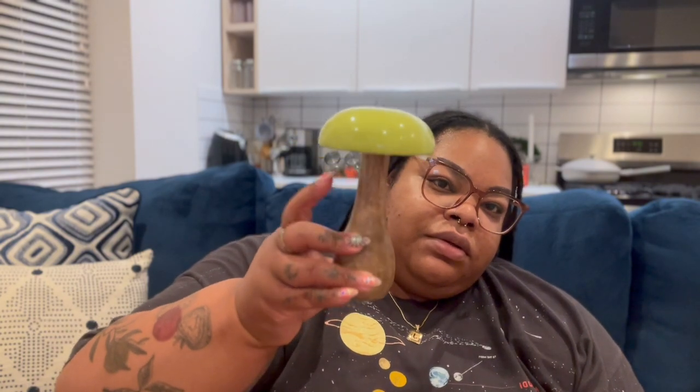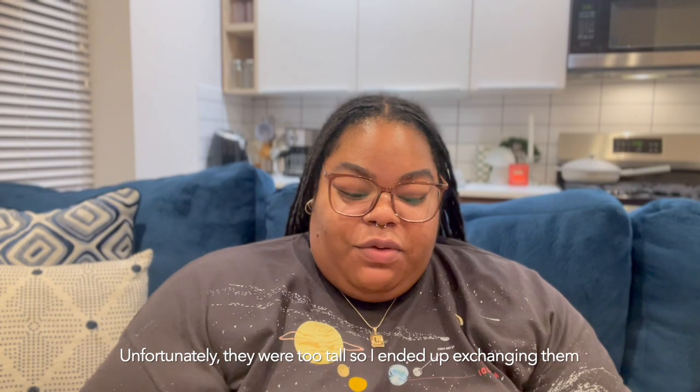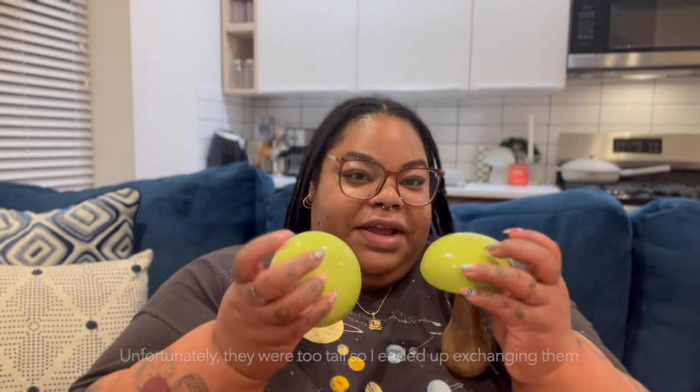But I thought that the top was really cute. I can always also just paint the entire thing a different color, but I really do like this green.